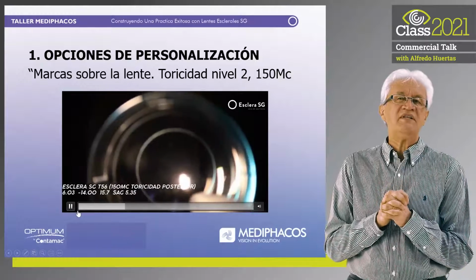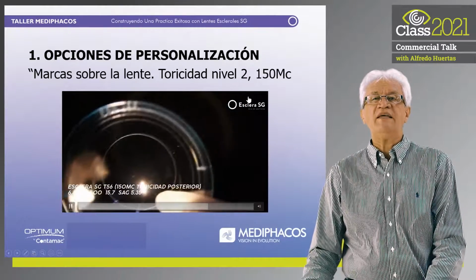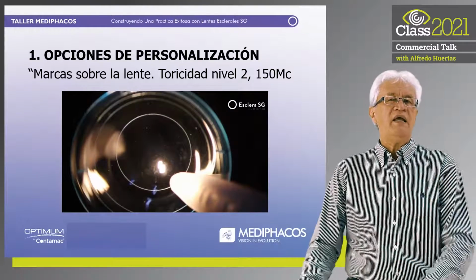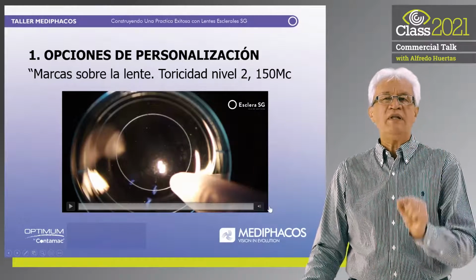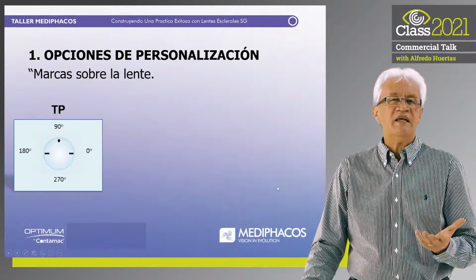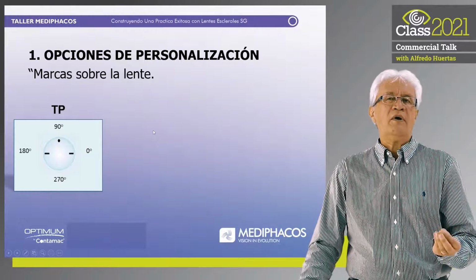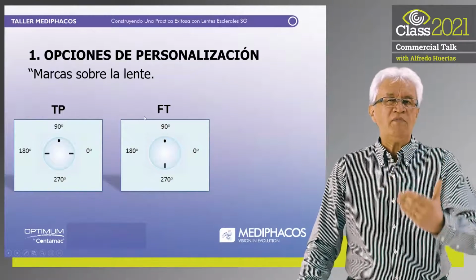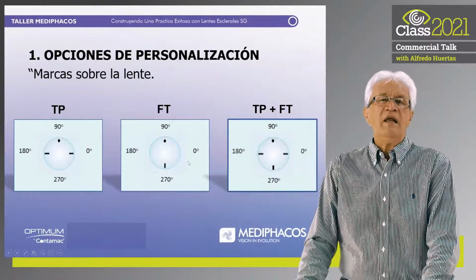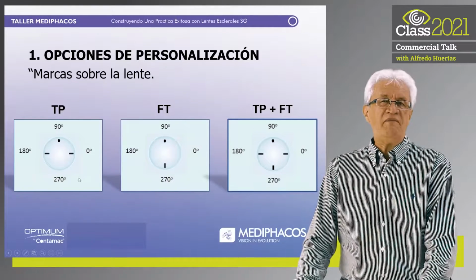you can see that it has the marks that the lens brings. You can see that this is the first customization option of the SG lens. What are the marks that these lenses bring when we are going to do the customization? Depending on the case, it is a posterior periphery, or if we are going to perform an astigmatism correction on the front area of the lens, or a combination of the 2. And here you can see them, using observation in the slit lamp.